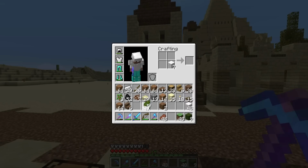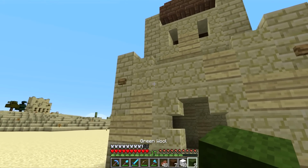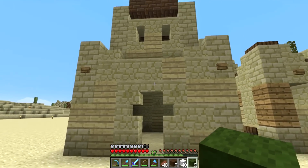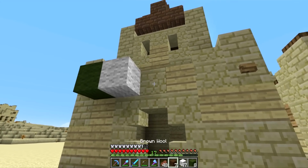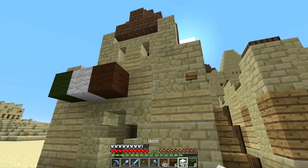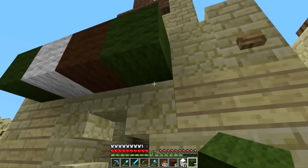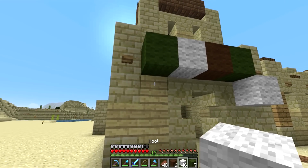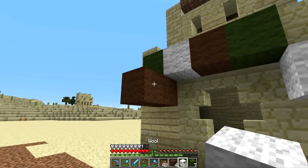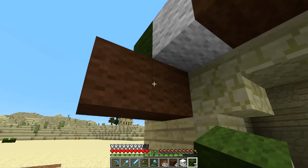All right, let's get 9 of these. Let's get, oh, perfect, 7. I did not do that on purpose. That just happened. All right, let's go. This is a point where I really wish there were slabs of this stuff. I'm going to try to go irregular here. Very irregular. The white might be too much.